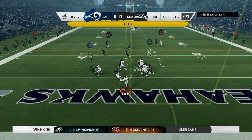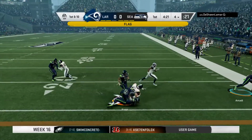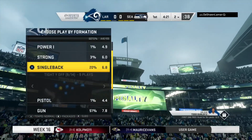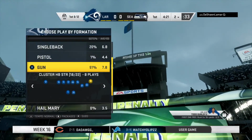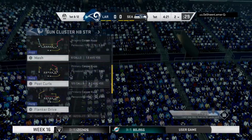From deep in their own territory, they look to throw. That'll be caught by Cup. And he's going to be taken down here with a penalty flag on the field. So a decent gain, but all for naught on the penalty. It's too bad, isn't it? They were feeling pretty good about it. The only people celebrating, the guys who just gave up that play.